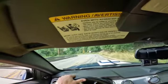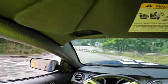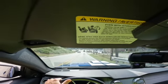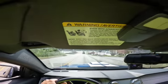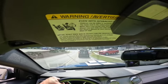Get to see what it's like to be behind the wheel of a 2008 Mustang GT. We have 206,000 miles and it's still a lot of fun to drive.